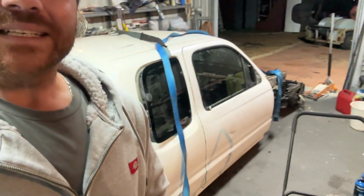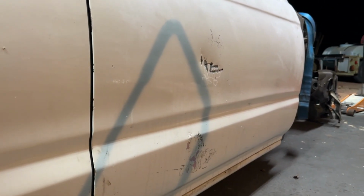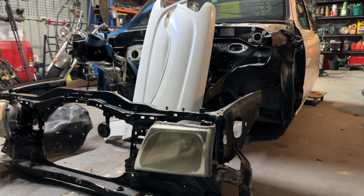It's still in reasonable condition. There's a few dings and stuff here and there, but Reese did me a solid. I'm going to spend a day with my family. We're going to paint it back up again and move it out into the bush. So stick with us and see how we go.